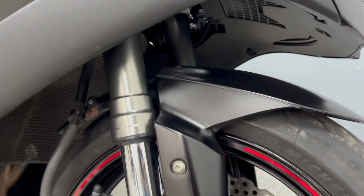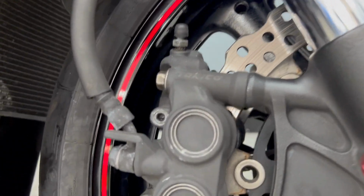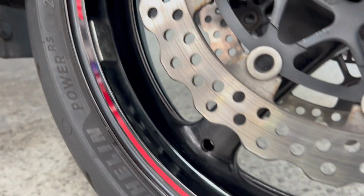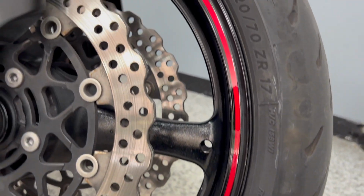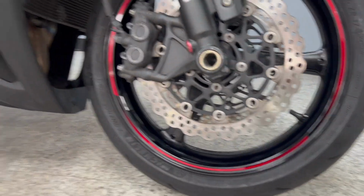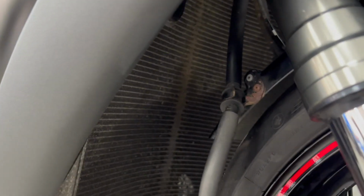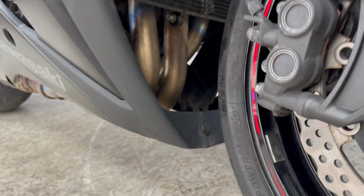Not only has it been well maintained with a full comprehensive main dealer service history with 5 stamps in the book and last serviced just 890 miles ago, but it also includes a must-have Ohlins steering damper. The ZX10R features Kawasaki's advanced traction control, S-KTRC, Showa Big Piston Forks, and a screaming inline-four engine. Lightweight, razor-sharp and track-proven, the ZX10R delivers unmatched performance.